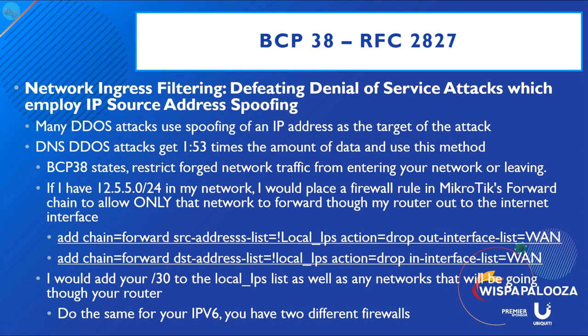I'm going to talk about DDoS attacks and how all that works in a second. The second rule that I also recommend is adding a chain forward, where destination address is not local IPs, but the difference is that in-interface list is my WAN interfaces. If you have multiple BGP peers, you add an interface list for each of those BGP peers. These are what we call our exit interfaces. Basically, this says if it's coming in our WAN but it's not going to our local IPs, and again, our local IPs are only the public IPs that we're responsible for, we want to drop all those as well.